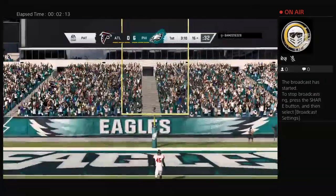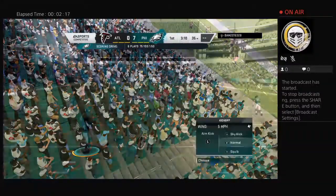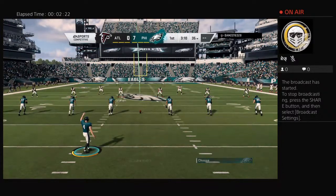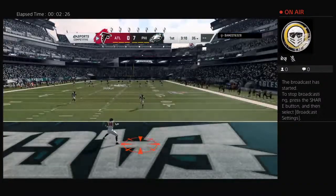Partner, I think we can all agree that that was a pretty darn good opening drive right there. And the key to it all, going for it on 4th down earlier in the drive, set a tone for it, and the best part, they made it pay off.